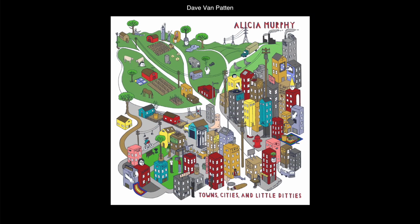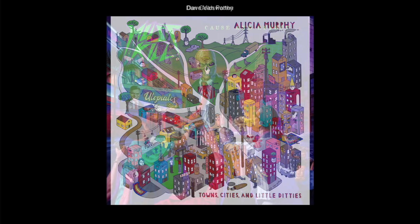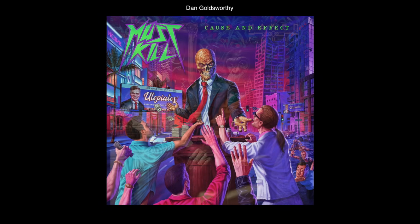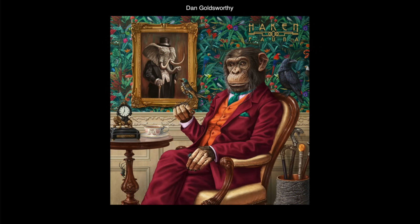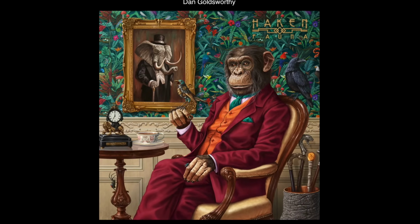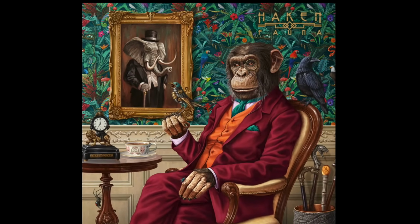And at the other extreme, the skillfully executed surreal painted work of Dan Goldsworthy really does hark back to a time when music fans saw the cover art as an extension of the music contained on the record. And I hope they and others continue to fly the flag for illustration in this embattled arena for at least a few more years.